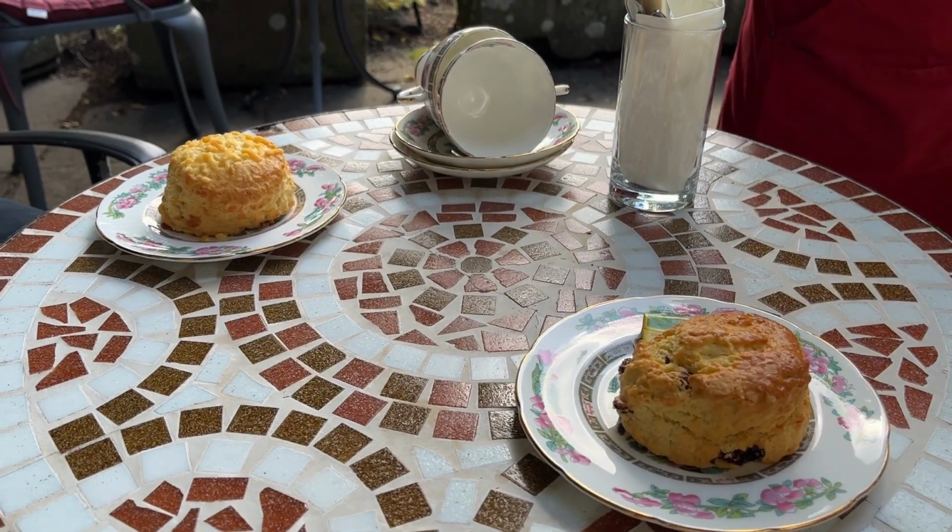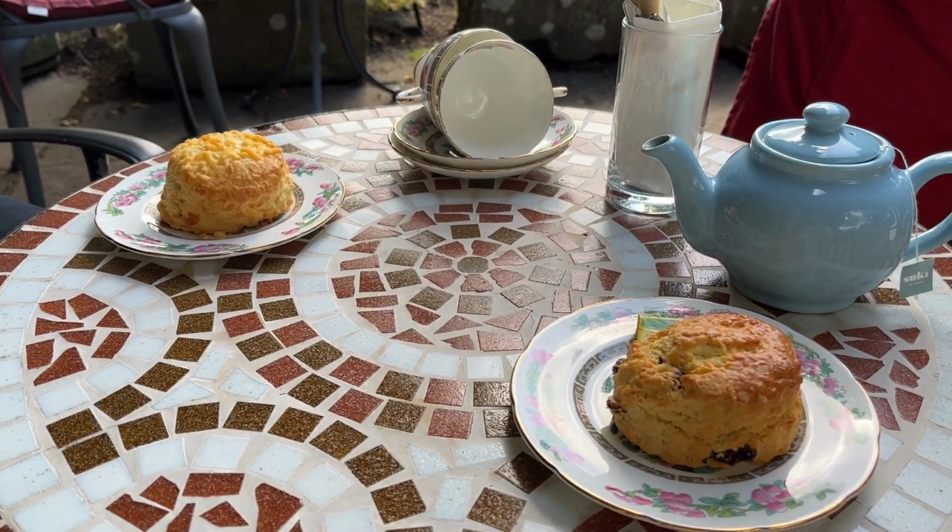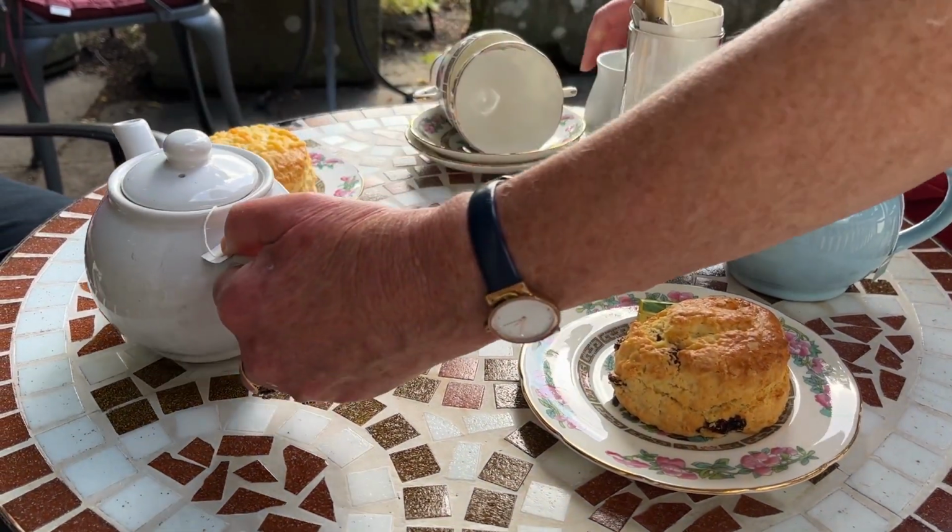Fruit scone's lovely too, though. The Earl Grey. Yes, mine. Thank you. Oh, that looks so good.